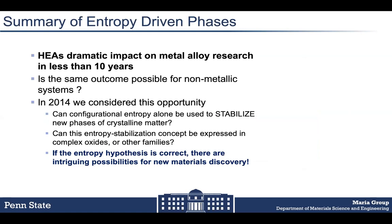And we considered this opportunity back in 2014, where we thought to ask the question, can we actually use configurational entropy to stabilize a new phase of crystalline matter and go beyond what the metal alloy folks have done in just showing that high entropy systems are interesting? And the idea was to test this hypothesis because if it's correct, there are many possibilities for new materials discovery.